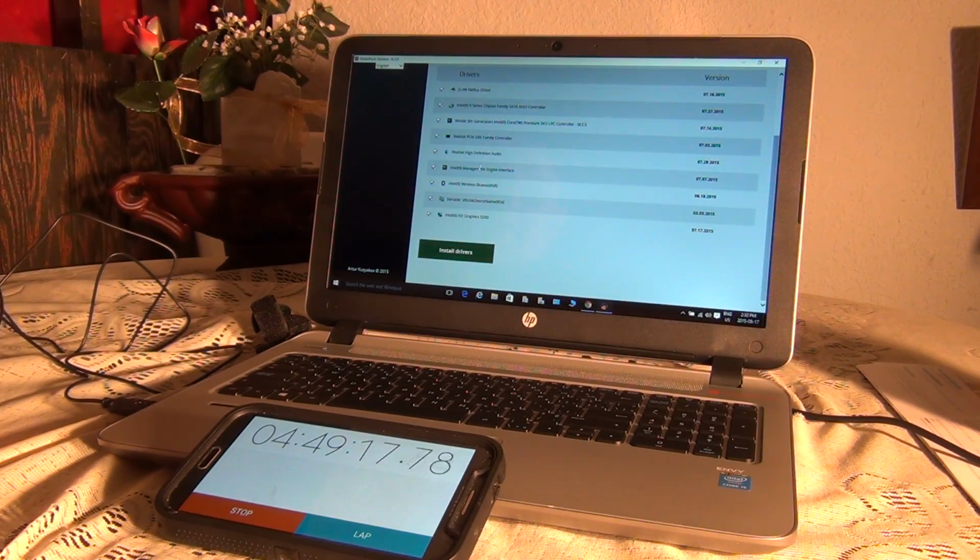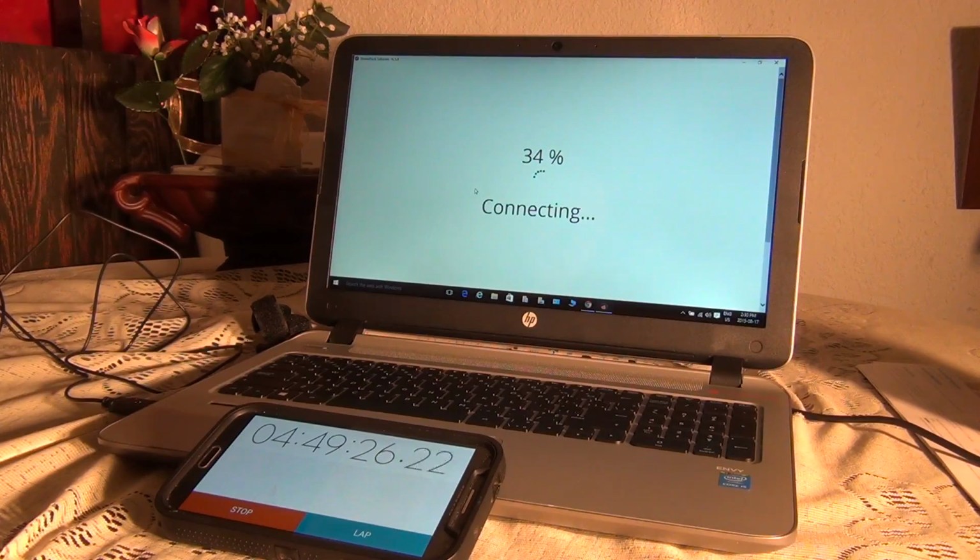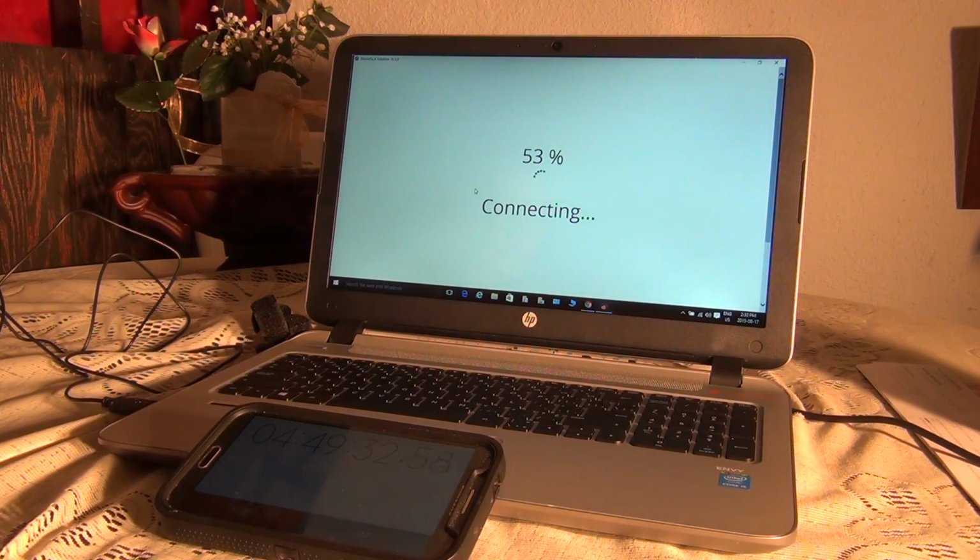So here are the drivers that it found that need update. I'm just going to click on the bottom button that says install drivers. That way it doesn't install the programs as well. And I know it says connecting, and that doesn't make any sense at all to me because it's a percentage of each driver being installed. So you'll see the number go up and then go back down, go up, go back down. And this can take a while depending on how fast your computer is and also the complexity of the driver install.